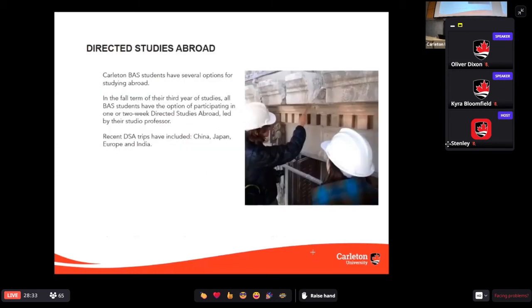We have directed studies abroad. This is a wonderful opportunity in third year. We have two opportunities in third year. One is that you just go on a fantastic study trip. This is for about 10 days.